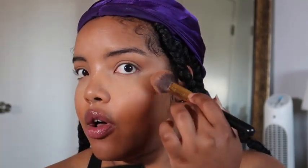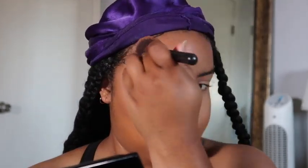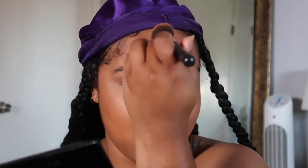So, take that. I like to just pat it onto the area just so it's set in place, and less to create a harsh or an intense contour. You want to know that it's there, but you don't want anything crazy. So I just like to pat and rub. Pat, stipple, and rub. And I haven't done my eyebrows yet because I usually like to do those last.